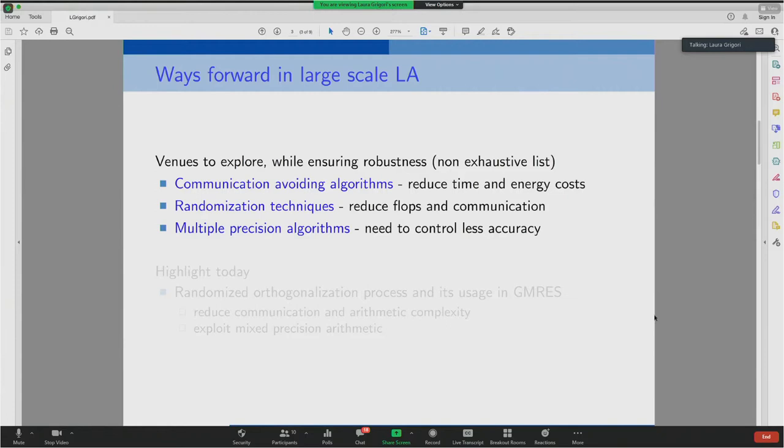One option, of course, coming from me, is looking at algorithms which will minimize communication, knowing that you get a reduction in time and in energy. I have to say that most of the time we consider simple models, and heterogeneity is not really taken into account so far, so we really have to address this. Another avenue that we need to explore is randomization, and I will be focusing a bit more on this. And then, of course, we have to use multiple precision, but we have to be able to control the loss of accuracy.